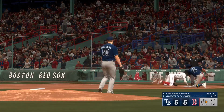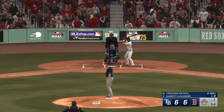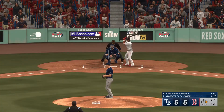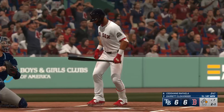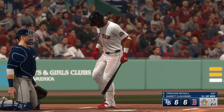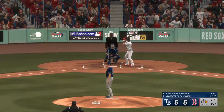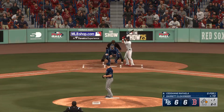Check on the runner, and he just got his hand in there. And that one off the outside edge. Nasty backdoor slider. There's really nothing you can do with that if you swing at it. So it's a good take by him. The go-ahead run aboard at first. Nobody out.